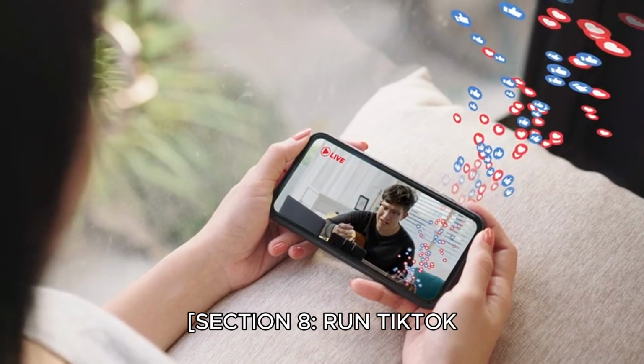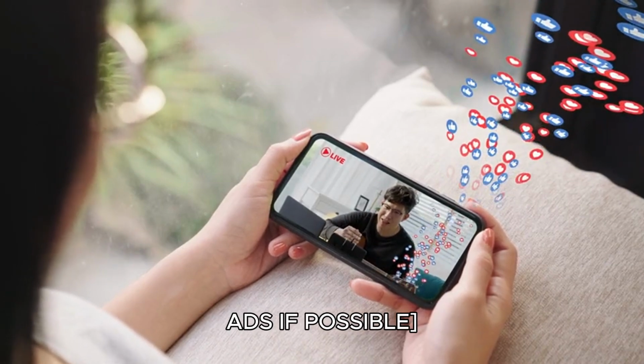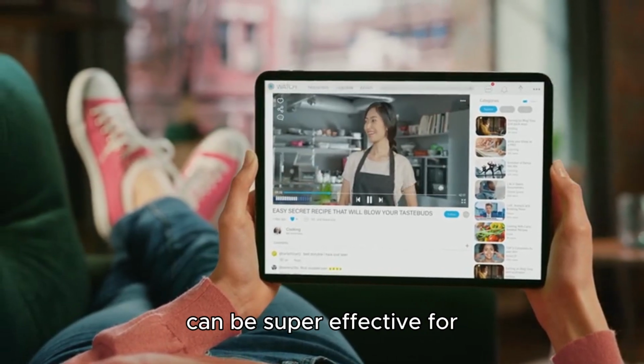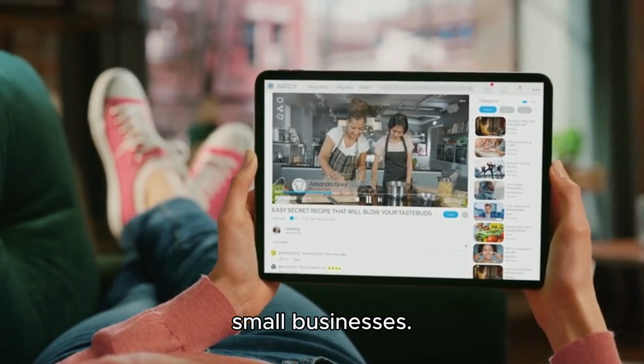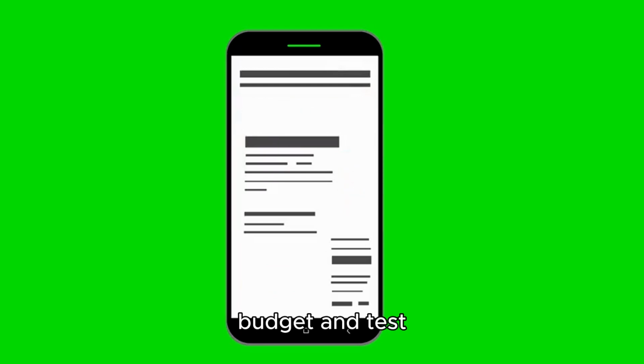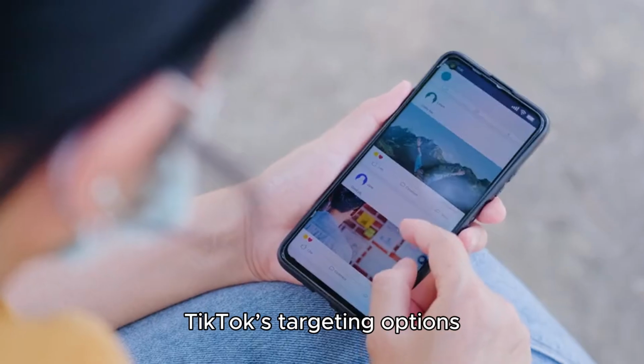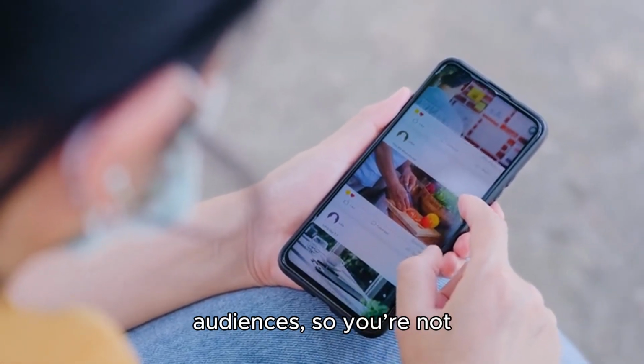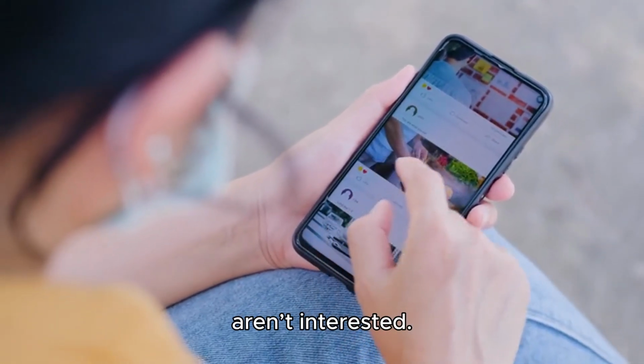Section 8. Run TikTok ads if possible. If you're ready to invest a little money, TikTok ads can be super effective for small businesses. Start with a small budget and test different types of ads. TikTok's targeting options let you reach specific audiences, so you're not wasting money on people who aren't interested.